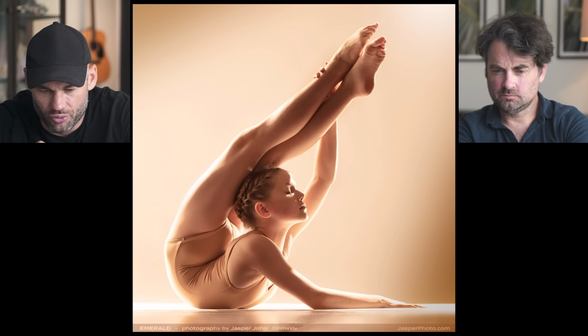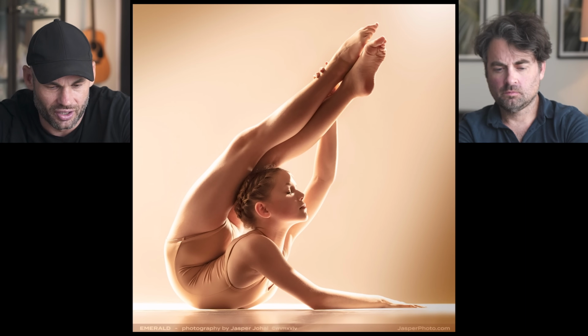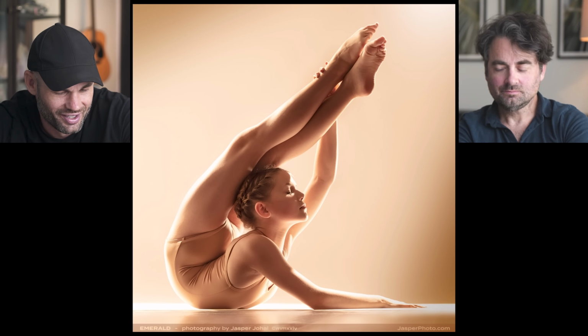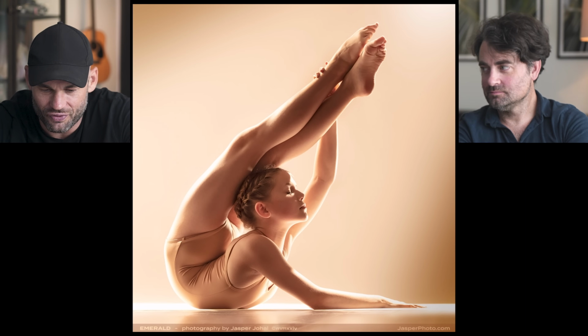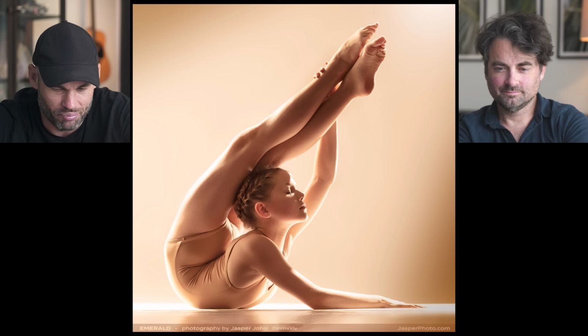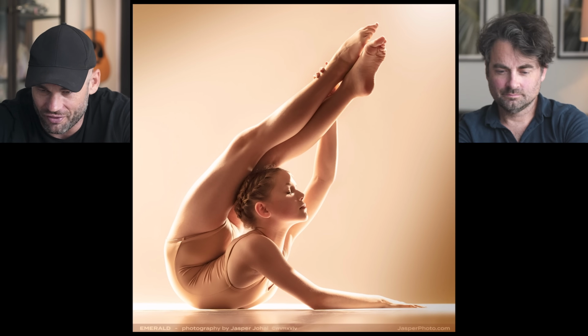But I really was impressed with the lighting here as well. I mean, I'm even having a hard time figuring out how this was lit. It's like she's being lit from all sides at the same time, backlit, but from like below, from the side, and from above. And it's very confusing to me how this was done.